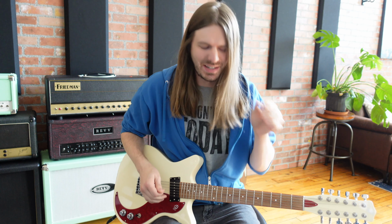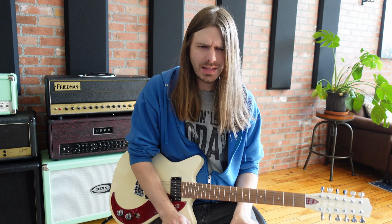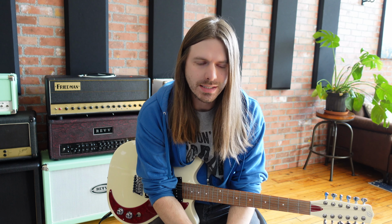Don't know where I was going with those harmonics. So I thought today, let's just geek out about guitars, because why not? In a world of every guitar imaginable, I think one of the coolest characteristics that any guitar can have is to sound unique.